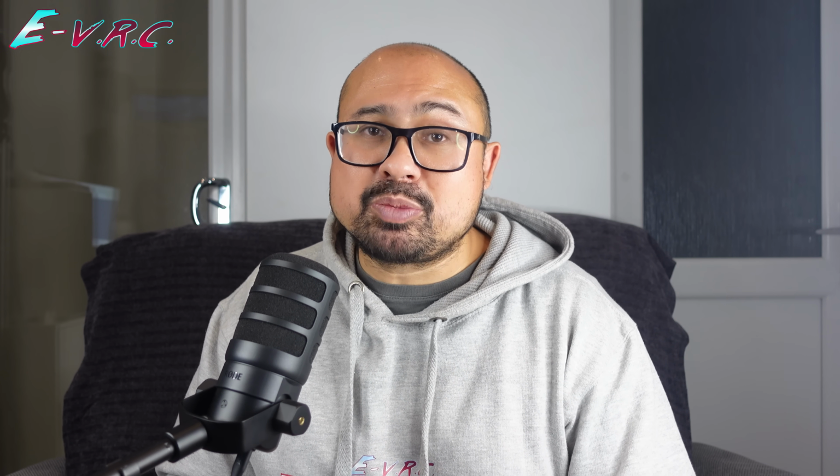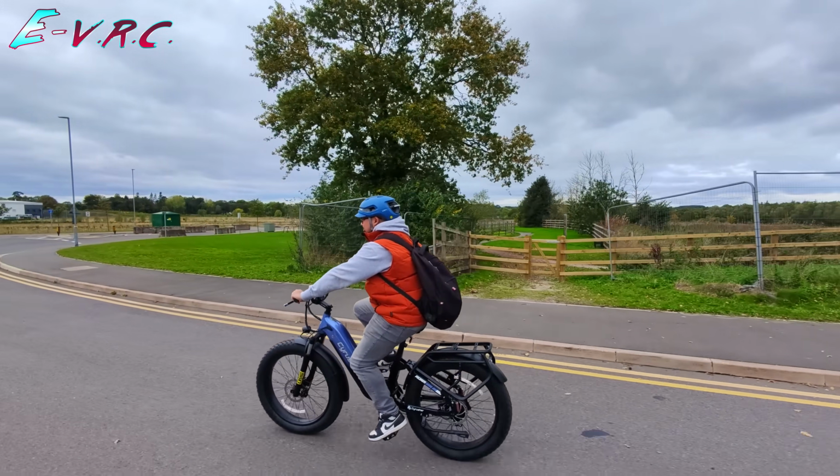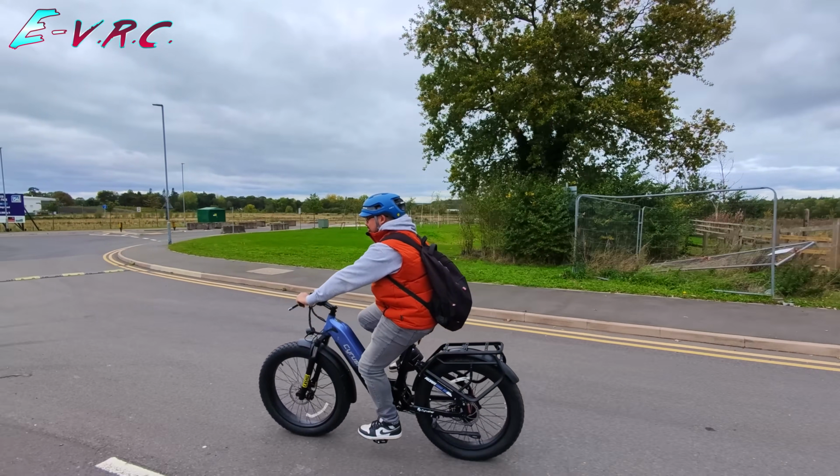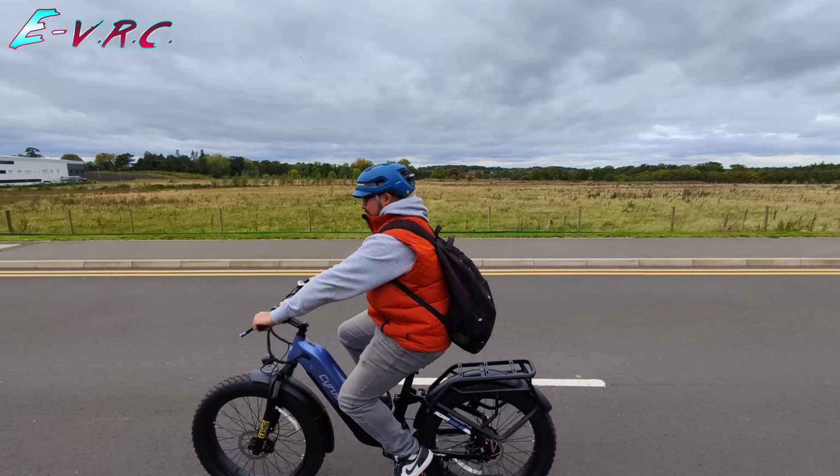And it's a really nice bike. It's a drop frame, it's got full suspension, hydraulic brakes, 62-mile range, and it's about £1,399.